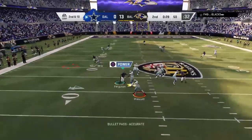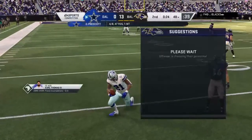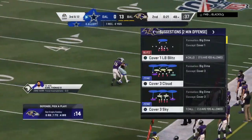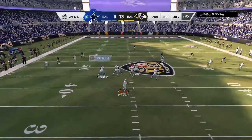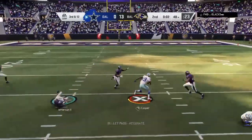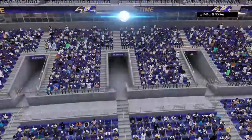Prescott now from the 50. That one complete to Elliott. And they go backwards here, losing yardage back at the 48-yard line. It'll wind up being a loss of 2, and that's going to lead to a 3rd and 12. Prescott to throw it. Cooper's got it. And he'll go down, but not before getting this inside the 30.